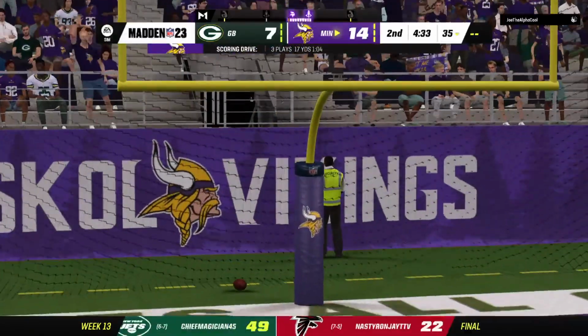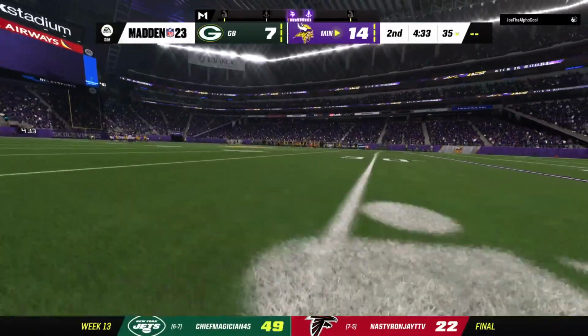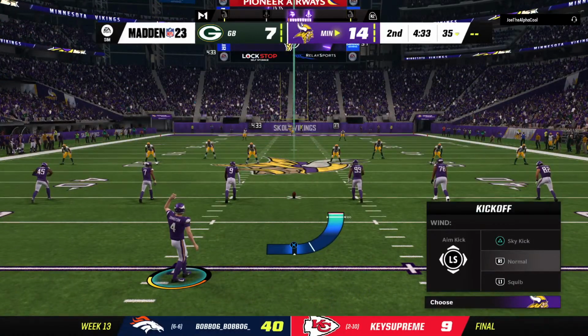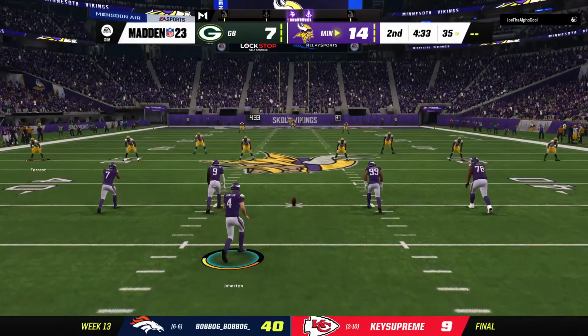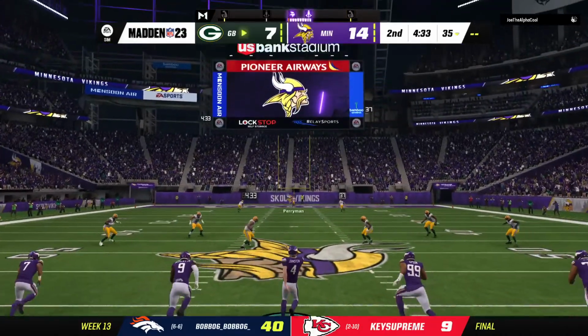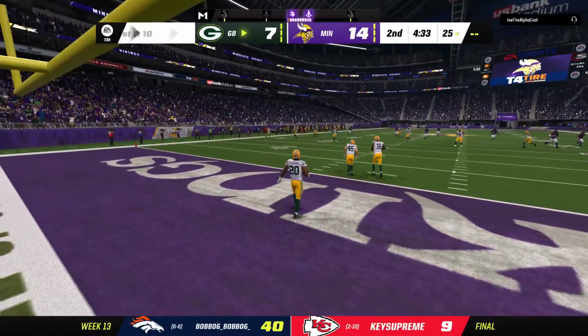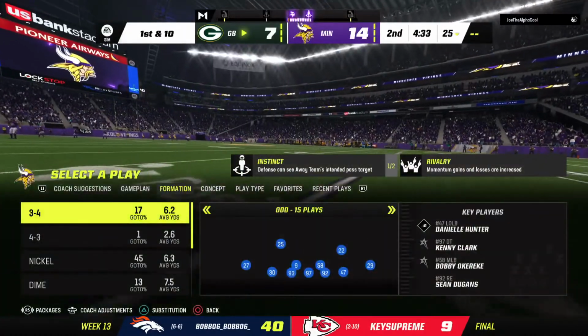The extra point splits the uprights, and that makes the score 14-7. Minnesota's kick team ready, and the Vikings boom it away. And no return on this one as the fair catch is signaled for and taken.